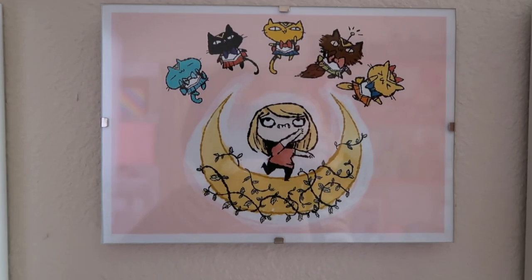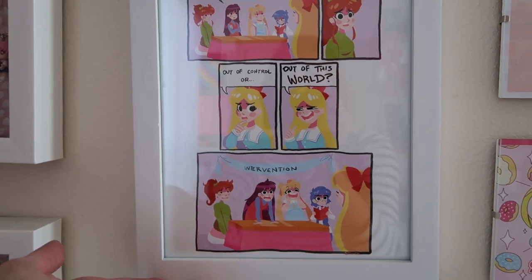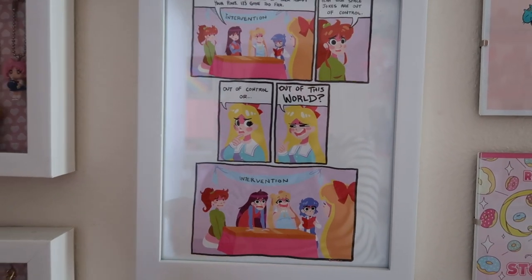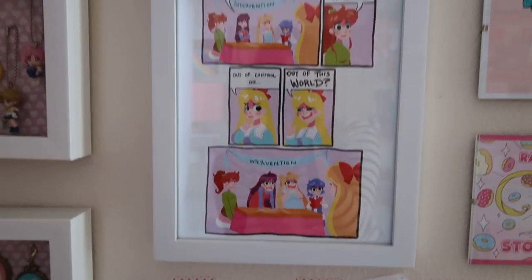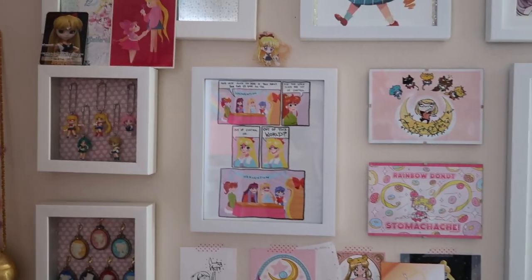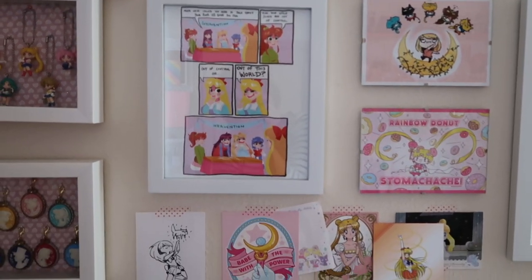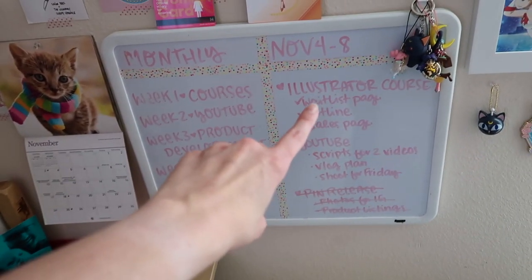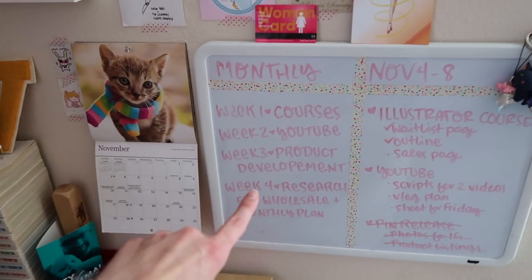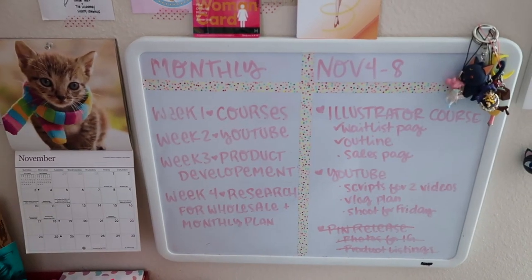My husband made this one for me. Another Nina, and this one, I'll find the artist and put links down below, but I couldn't find anything to buy from her. I think this was just on her Tumblr, so I printed it out and I love it, but I'm going to link her down below and hopefully she has a shop now so you guys can support her, because I just thought it was hysterical. And yeah, these are some fun stuff. And then I put my to-do list, and this is kind of my monthly schedule now. I'm trying this out. So far it's working okay.